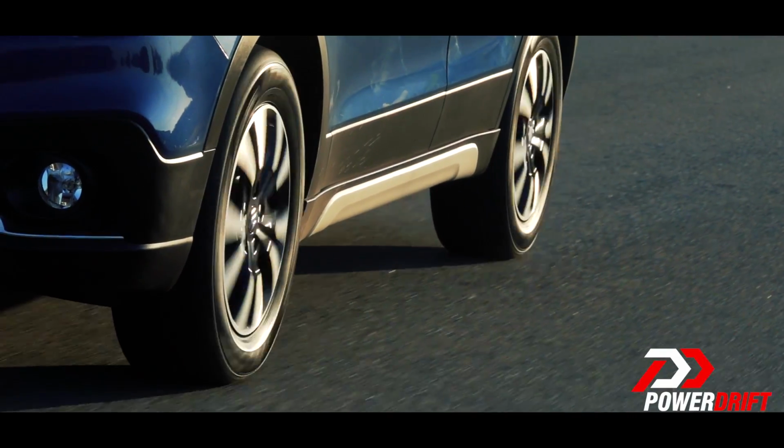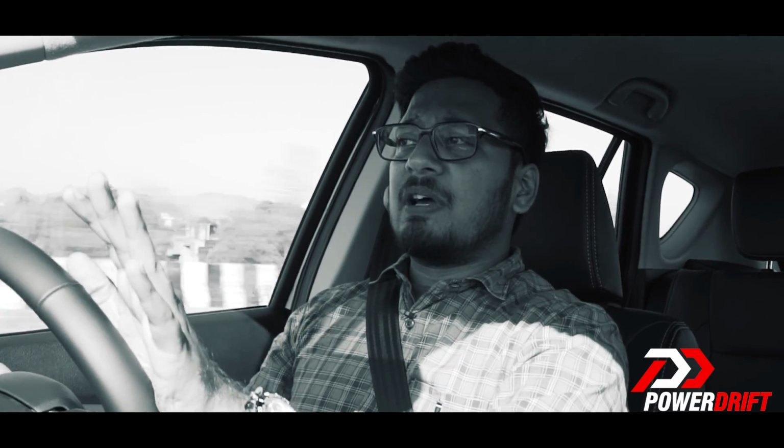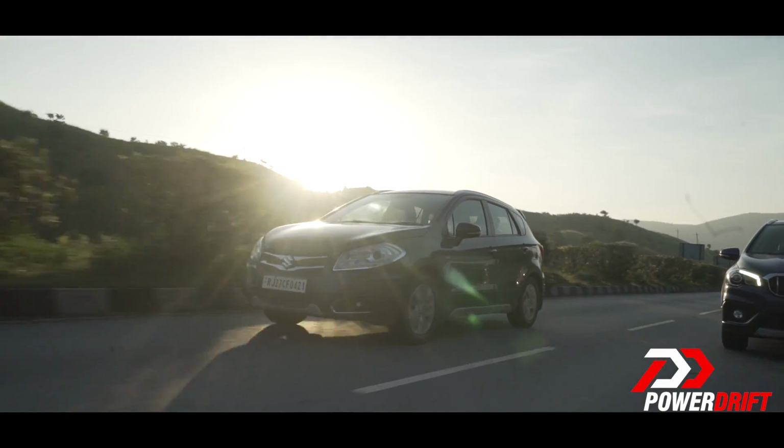Okay, so the S-Cross didn't really do well back then when it was launched, so it's time to ask, is it fixed now? But before we can start asking such questions, we'll need to understand what was wrong with the car. As per popular belief, people said it didn't do well because of the way it looked. A little too odd with a long snout, droopy face, it didn't really go down well with us Indians.